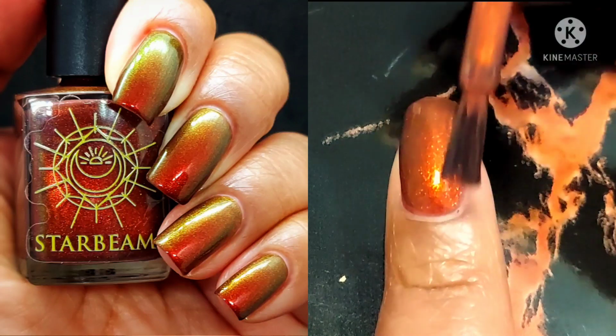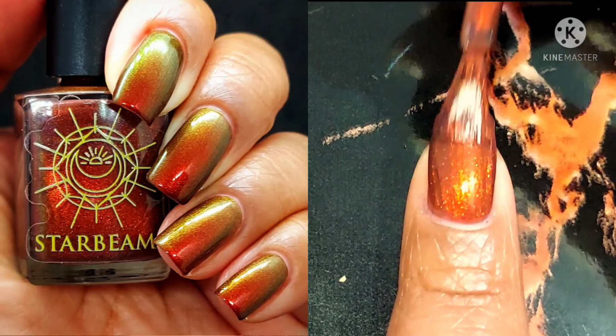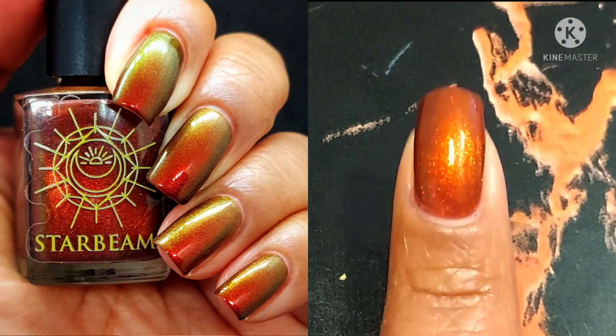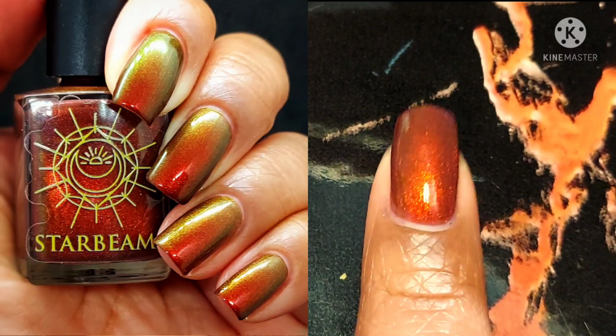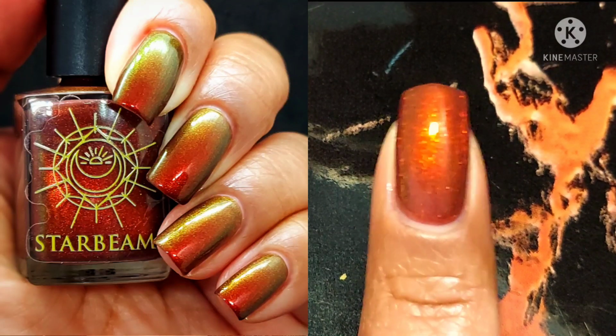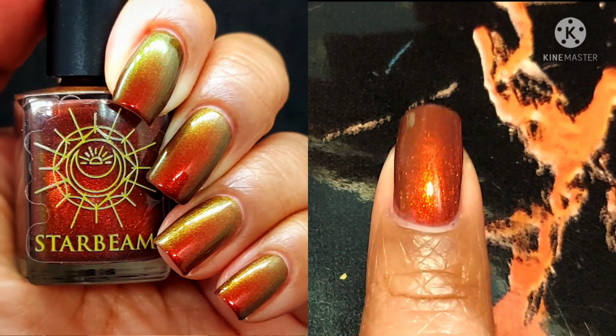Now, this one did come off with a ton of opacity on that first coat. I really didn't need a second coat, but I'm a 2-coat girl. And I also sometimes do a second coat just to help with straightening out my cuticle line.